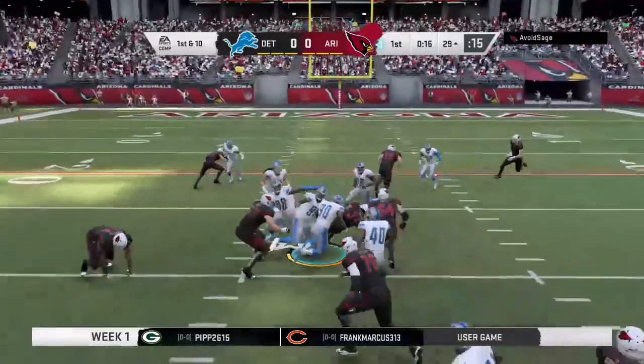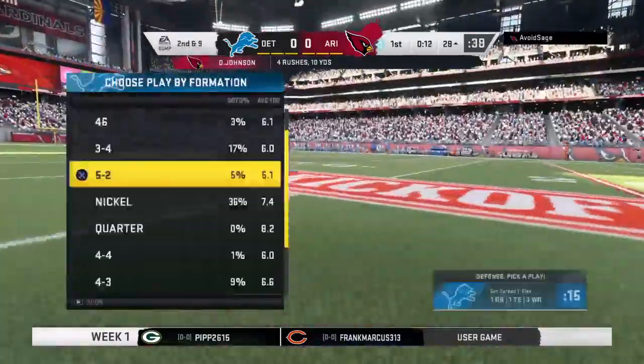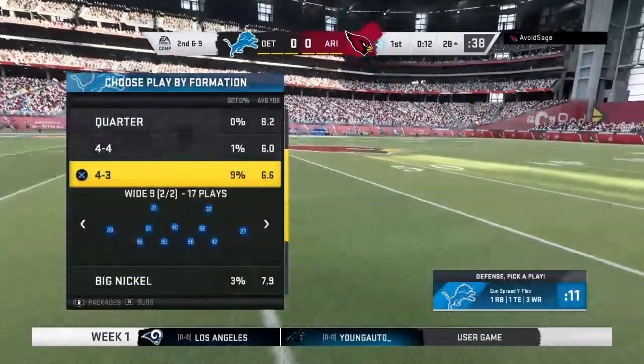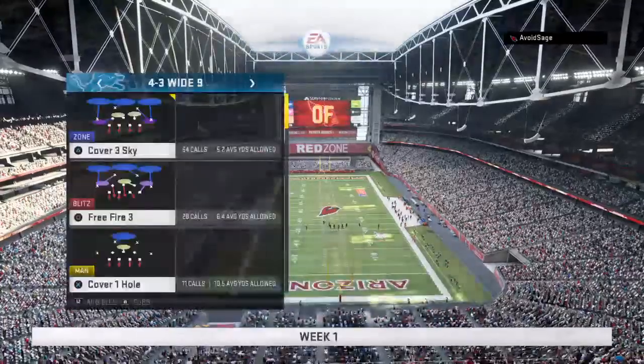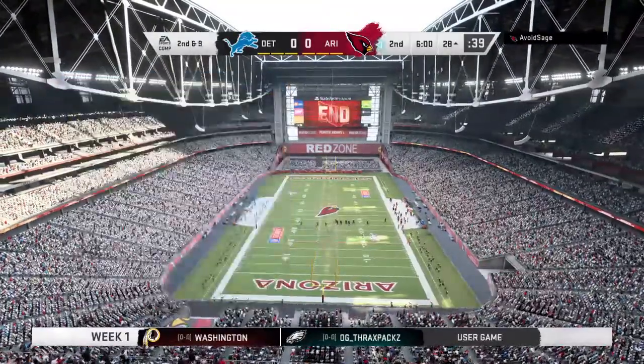A first down carry here for Johnson. Just a yard on the first down carry, so it's 2nd and 9. He was brought down by Trey Flowers. A gain of a yard. Now this will probably be the last play of the quarter. No score after one on EA Sports. With no score.